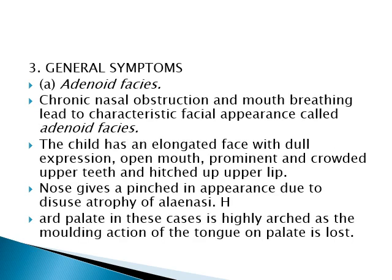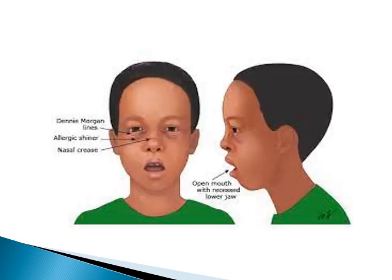Adenoid facies. Due to chronic nasal obstruction and mouth breathing, there is a characteristic facial appearance called the adenoid facies. The child has an elongated face, idiot, expressionless look, protruding upper incisors and overcrowded incisors, sometimes high arched palate. It's called adenoid facies. This is how adenoid facies look.